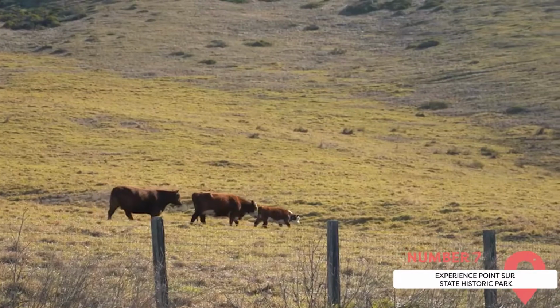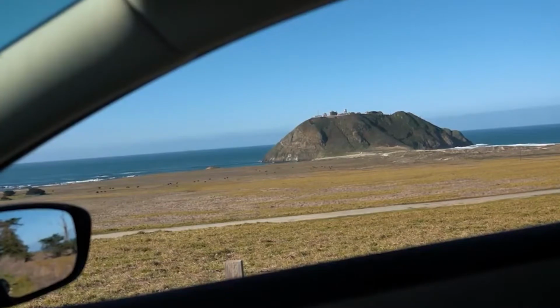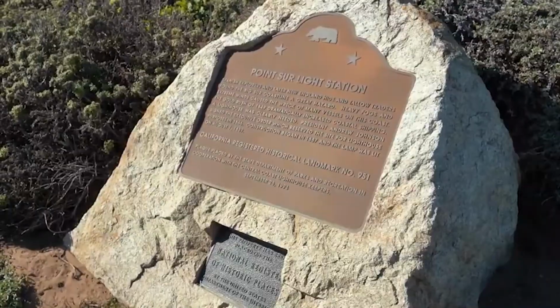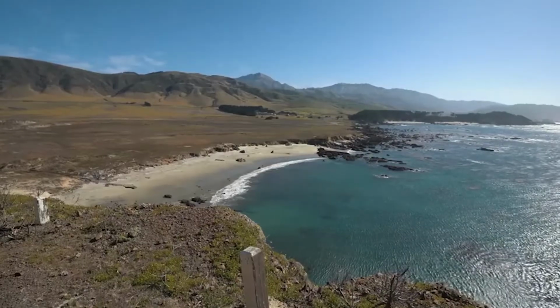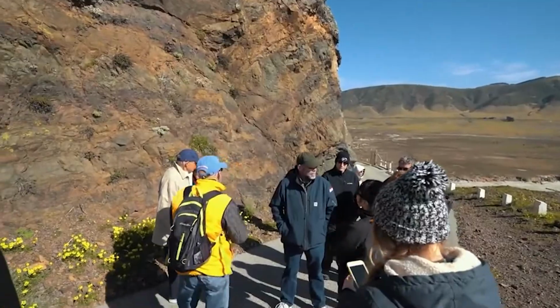Experience Point Sur State Historic Park. While the majority of tourist destinations in the Big Sur region draw visitors in with their natural landscapes, Point Sur State Historic Park is notable for being the home of the Point Sur Lighthouse. Like the Bixby Bridge, the Point Sur Lighthouse is another awesome man-made site that the Big Sur region offers, though the lighthouse is a little bit more difficult to experience firsthand thanks to its more limited availability.